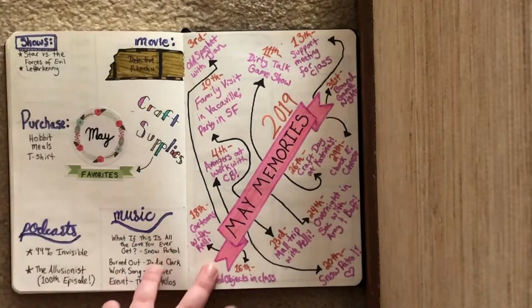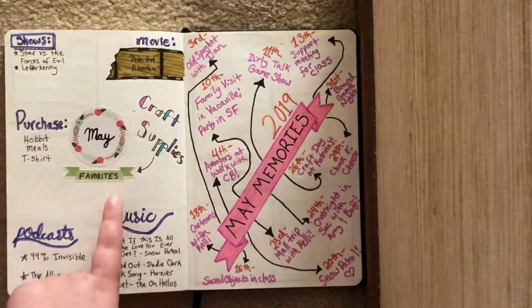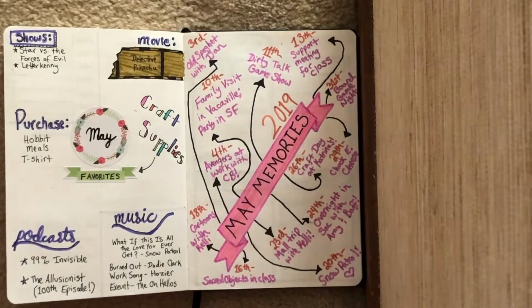Okay, we're reaching the end of the month. I tend to every month put my monthly favorites and my monthly memories next to each other because, again, they're each one page, so they fit together nicely. They're at the end of the month.